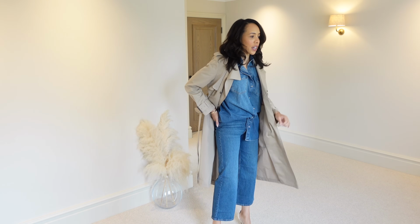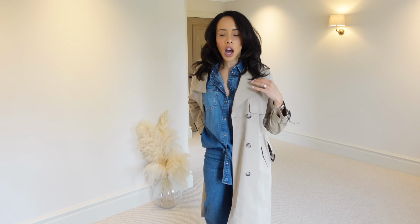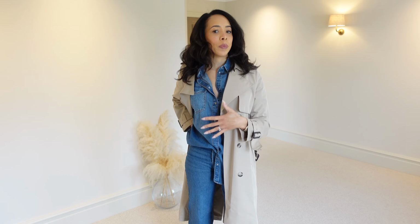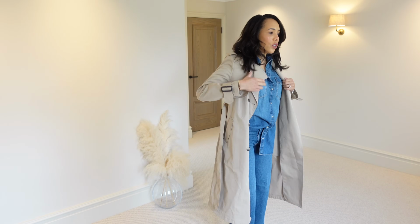And I have to say, I quite like the way that the colour of this trench looks against the blue denim, but I also think you can wear this with lots of different outfits. You can wear this with all white, you can wear this all beige, so I think you get a lot of wear out of it.